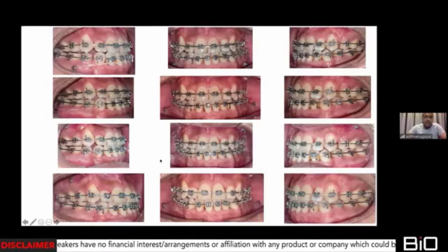And unilateral distalization is on. I'm pulling only on one side to get the midline corrected. As you can see, the midline is severely off here. Getting on, and on here.